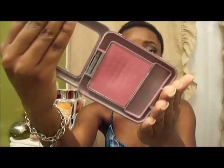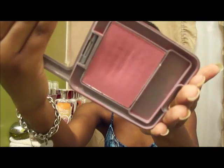It's matte, but it doesn't look ashy on me. It just blends in nice with my skin. It does blend well, and it doesn't fade after a few hours. This lasts on me all day, and I don't use a cream blush or anything under it. I just apply this directly to my skin as it is, and it just looks so good.